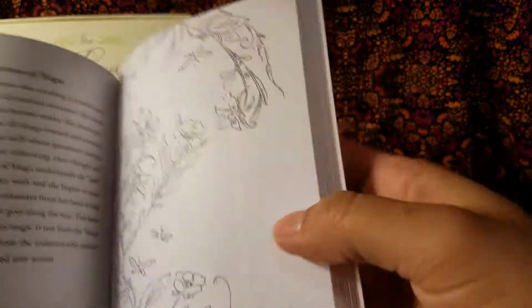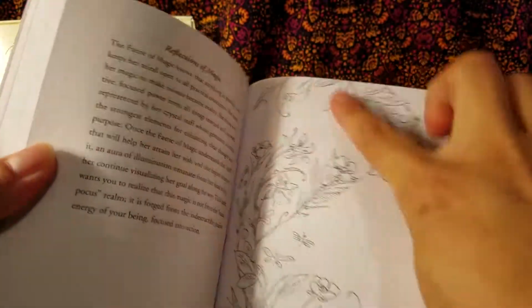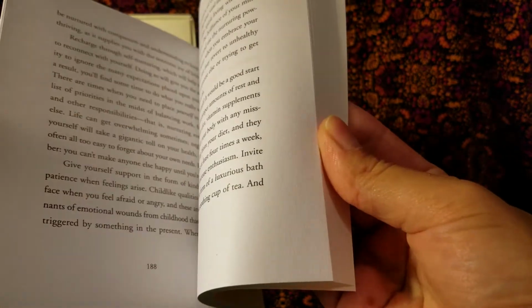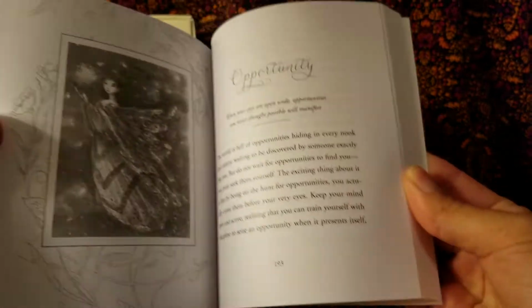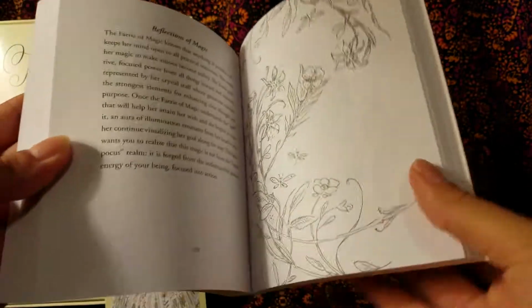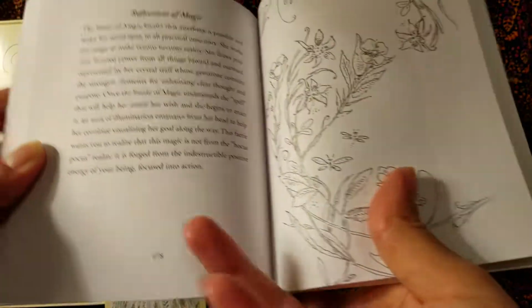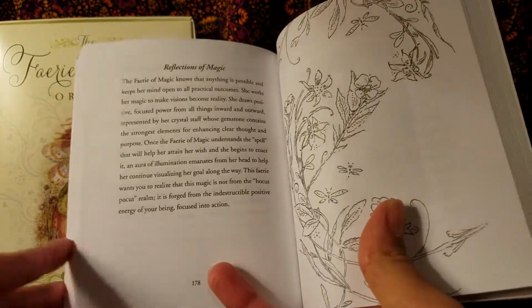Okay, so I've turned the page, and here we have the back of the card. I guess when they needed a little space, that appears to be the illustration from the back of the card. Okay, so reflections of magic.